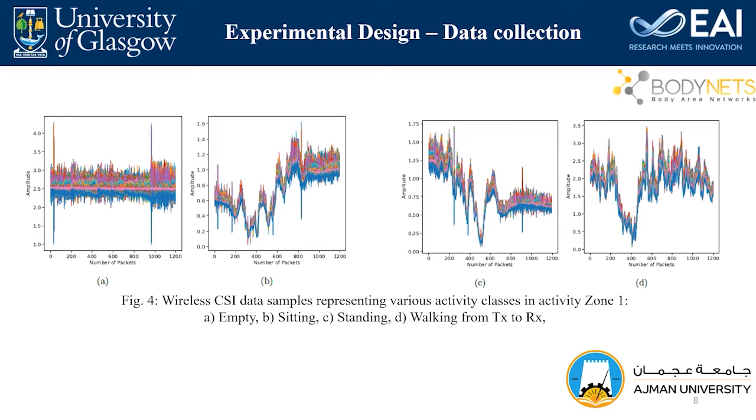B represents the sitting activity, so bear in mind that it's the action of sitting and not the position of sitting, because channel state information changes respond to movement and not position, or not posture, sorry. Figure C represents the action of standing, and finally figure D represents the walking from the transmitter side, which was the bottom side in the previous experimental setup diagram, to the receiver side, which was the top side of the experimental setup diagram.